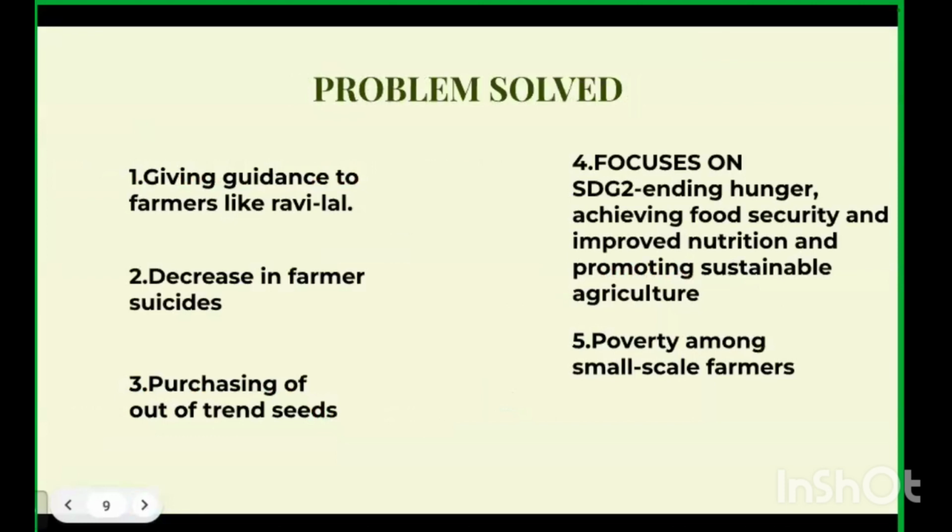Now let's understand the problem solved with this app. AgroGuide is not just about increasing yields, it's about transforming lives. With informed decisions, farmers like Ravi can break free from uncertainty, improve their financial sustainability, and contribute to a more sustainable agricultural future. It also focuses on SDG 2, which is ending hunger. Basically, in India, the hunger is due to the less yield created by farmers, and the less yield is due to the uncertainty among farmers. It will also be ending the poverty among small scale farmers.